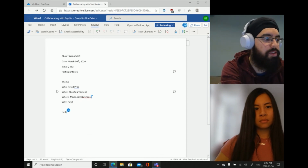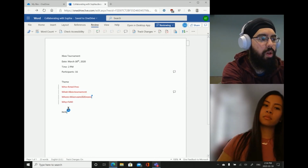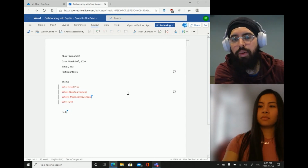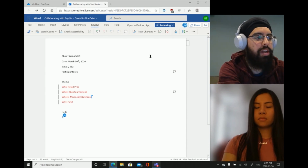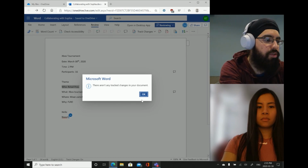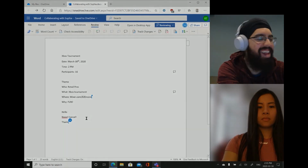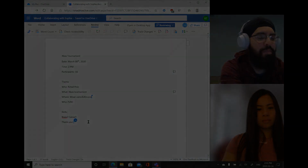And then it will show, okay, these were some of the changes that were made while the document was being reviewed. So I'm going to go in and hit delete. That's all done. But then, you know what? Maybe this is not what should have been deleted. So now I can go in and hit cancel if I wanted to. So now it's back to normal. No cancel. I can see that there. Perfect.